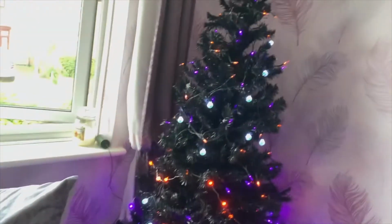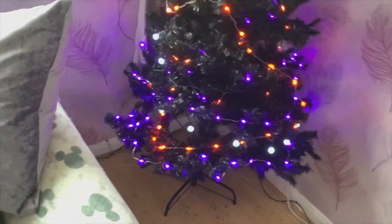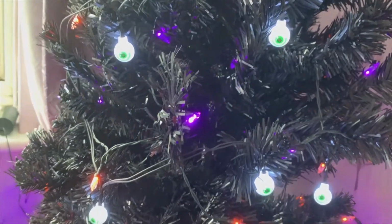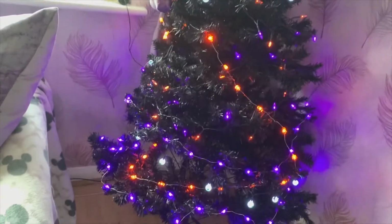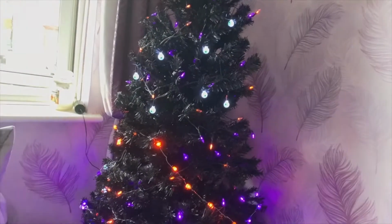So this is what the tree is currently looking like. I've actually run out of batteries, but how cool do these eyeballs look? I think they look insane. I love them. And they're only £1 from Poundland. Bargain. But I'm actually so obsessed with the tree.